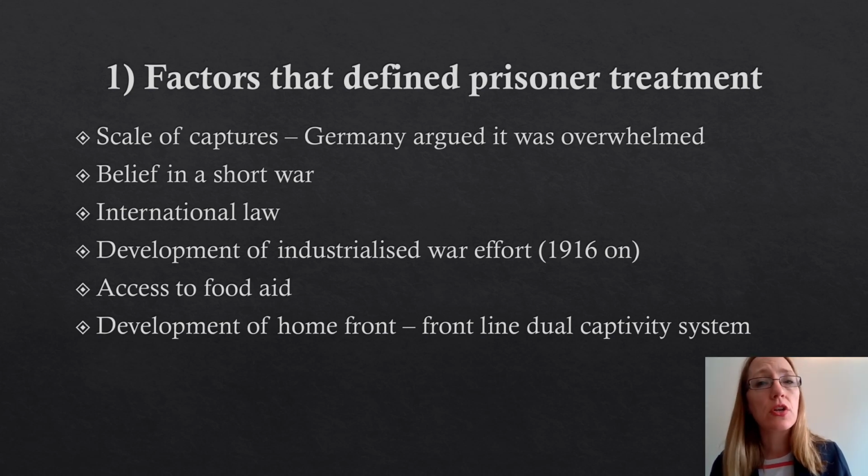Now, Germany argued in 1914 that it was simply overwhelmed by the number of captures it had taken, and as a result didn't have enough barrack housing ready and enough prisoner of war camps ready. And many of those initial prisoners spent months in tents or in some cases in open fields while camps were built, again influencing their health and also mortality rates.